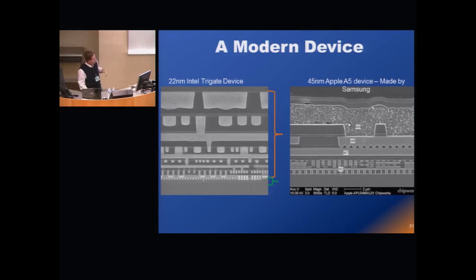The device side, the bottom side down here, is where you're going to connect most of the cooling. That's where the back of the package is going to be. That's where the thermal heat sinks are going to be. That's where you're actually extracting energy from. The problem with that is, as the devices have gotten smaller and smaller, the metal lines get smaller and smaller too. Smaller metal has more resistance, creates more heat.